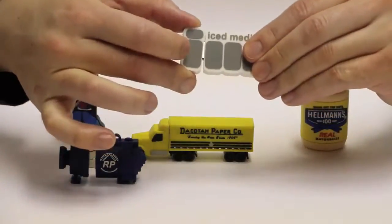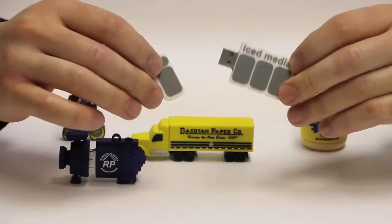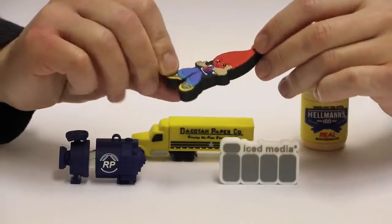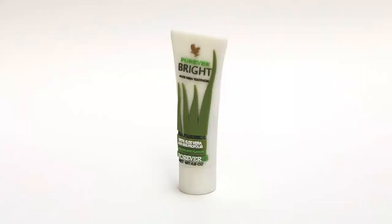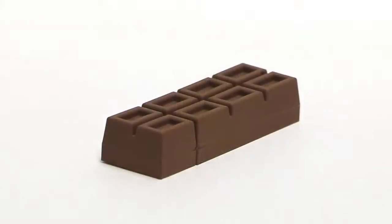Or if it's a flat logo like this one here, we would just take the logo file in Adobe Illustrator or PDF format. Or like this one here, we got 2 different images, one for the front and one for the back. So those are the common ways to submit files for production.